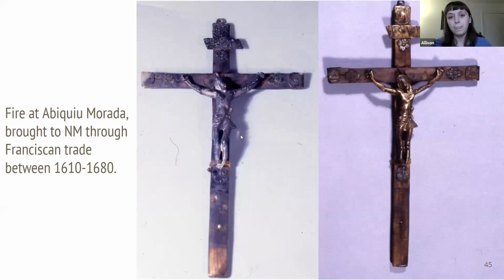There we go. Okay, so this one is actually from a Morada in Abiquiu that suffered a fire. And I included this because it really is a beautiful example of posture that you see when Jesus is on the cross. You see this with little crucifixes too that are made out of metal. This posture is everything to do with the devotion. It's everything to do with the suffering of Jesus and how people relate to him when they're praying to him.